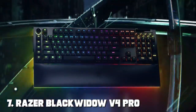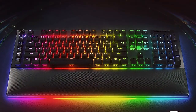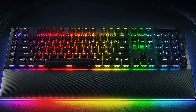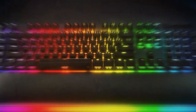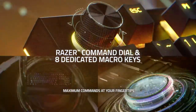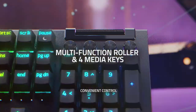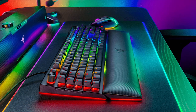Finally, the number 7 position is dominated by the Razer BlackWidow V4 Pro Wired Mechanical Gaming Keyboard. The Razer BlackWidow V4 Pro Wired Mechanical Gaming Keyboard is the pinnacle of wired gaming excellence. With this keyboard, Razer continues to push the boundaries of performance and customization. The BlackWidow V4 Pro boasts Razer's renowned mechanical switches, available in green or yellow variants.